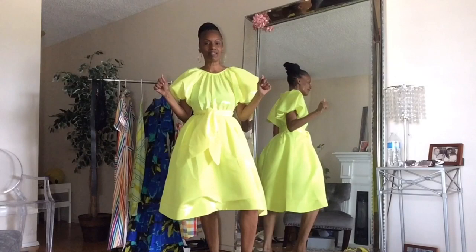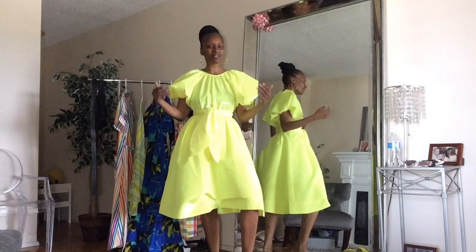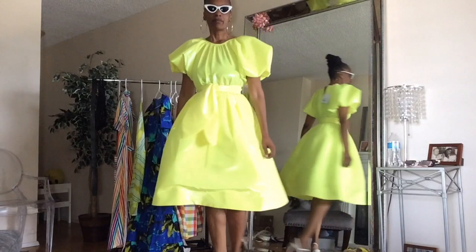This is a movement. Do I need to do a different shoe? Do I need to do a contrasting shoe? Do I need to do something different? Or is this dress going to take center stage? Boom, pow, shine. So I went with a simple white strappy sandal.